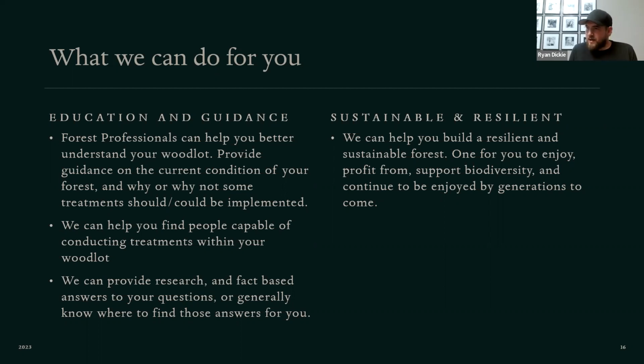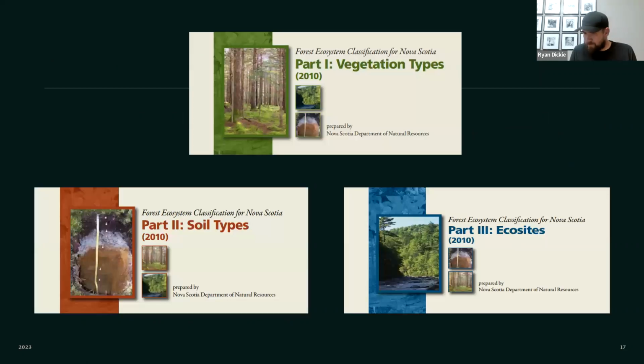Hemlock woolly adelgid isn't the last pest that we're going to get. So that's on us as forest professionals to stay on top of those things, and then make sure that we can disseminate that information and get it out to landowners and help people know what to plan for. It's good to plan and maybe make some changes to your management plan or your management style before they actually land here. So go on to the next one, Dan.